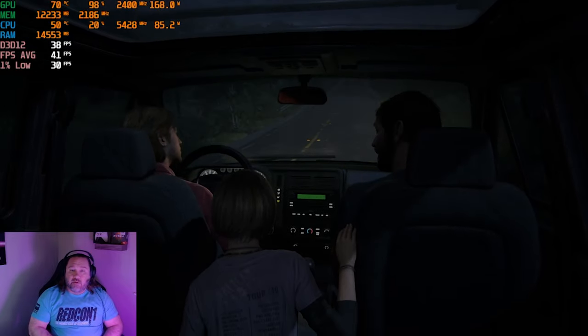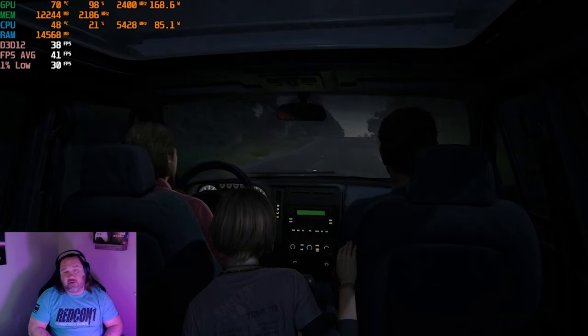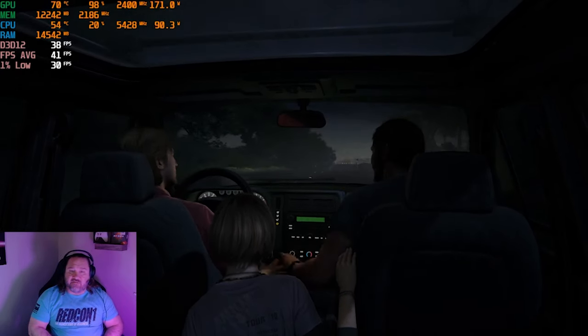You know, it's one thing to be lower FPS, but it's another thing altogether to have the kind of hitches and the lagging and stuff going on.